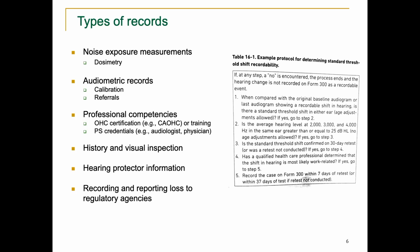OSHA defines a work-related hearing loss as one caused or contributed to by an event or exposure in the work environment or a pre-existing hearing loss significantly aggravated by the work environment. If a physician or other licensed healthcare professional determines that the hearing loss is not work-related or has not been significantly aggravated by occupational noise, the employer is not required to record the loss on OSHA Form 300. Professional workers are encouraged to review the guidelines on determining work-relatedness when reviewing potentially recordable cases.